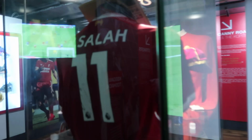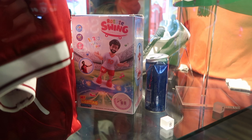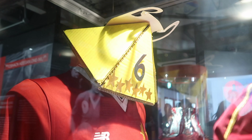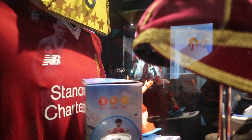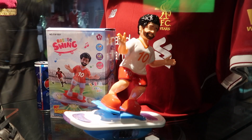So this is one of my favourite sections, and it's about Salah, but it's got little things to do with him, which this little surfing Mo Salah toy is absolutely mental. There is a Pepsi can with his face on. There is a little hat someone has made of a pyramid with the Champions League Cup on, celebrating six times. But you can see the little Mo Salah toy just over there. It is crazy. So here's the toy from the front. Like what I said, it's just a weird little thing that's just dedicated to Mo Salah.